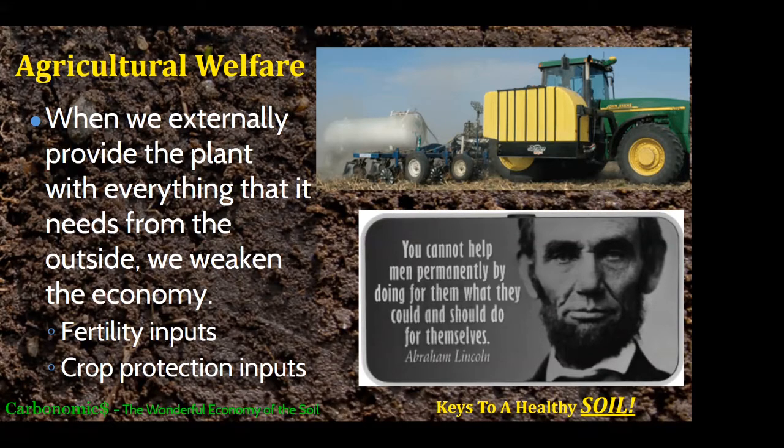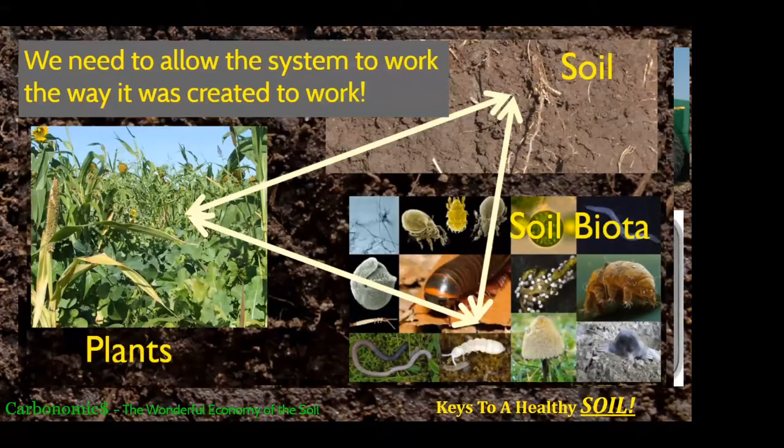God created the system to work very, very well, but when we step in and introduce these welfare type systems, what happens is when we farm in such a way that ignores the biology, and you'll see later on the role that the biology plays, and most of us do not farm in ways that think about biology first. And when the biology isn't there and working its job, then our crop starts to look yellow. Well, we can't afford to let it look yellow, so we step in and we give it a handout with some fertilizer. It starts to look sick, or we get insects, we get pests. So we step in with these welfare programs to help them out. So we need to figure out how can we wean ourselves off that, how can we allow the system to work the way that God created it to work.